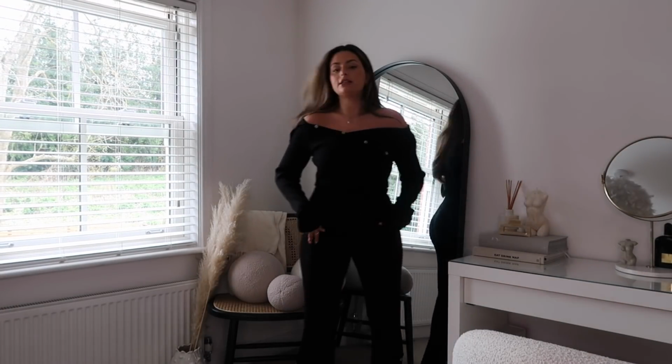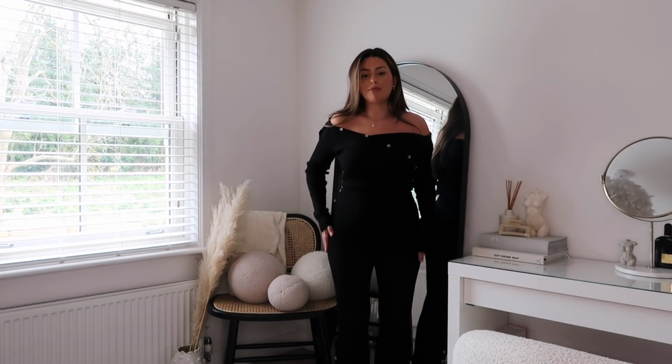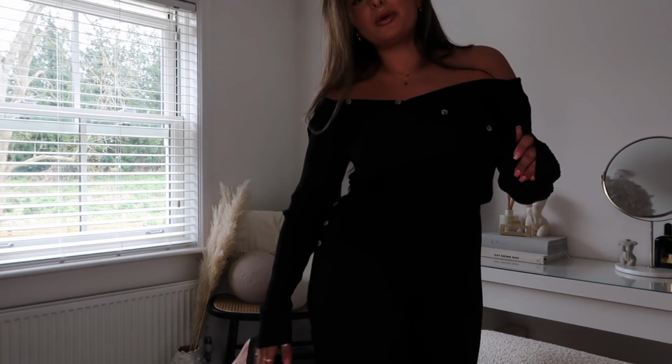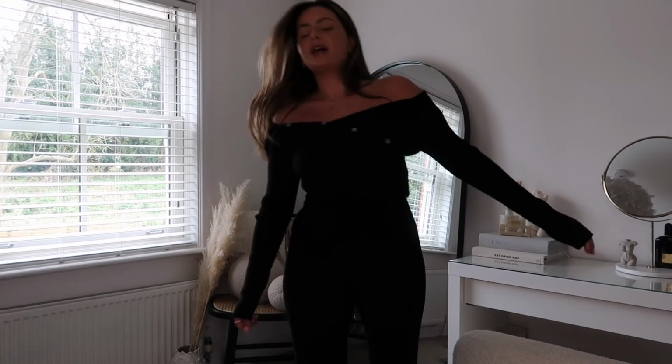I have just popped the camera down, so hopefully you guys will be able to see these trousers a little bit better. Obviously they're made out of exactly the same material, they match in every way, they even have the same button detailings. So we've got a few of the little buttons here, and then they are also on the ankles as well, which I think is just such a nice little touch.